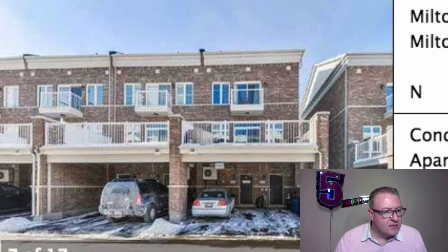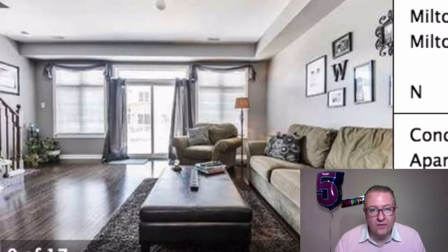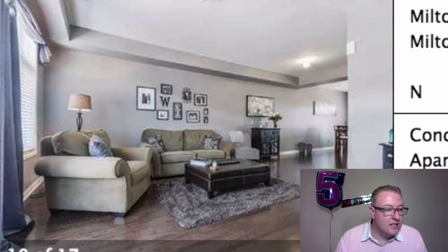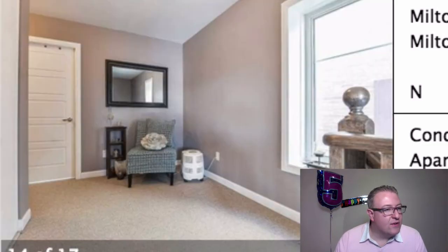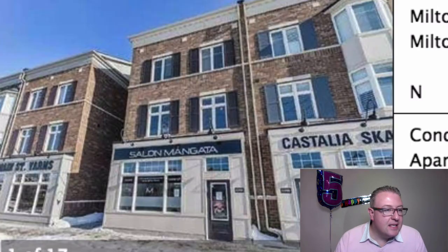My big problem with this one was parking, and we've now seen that they've opened up some parking spots on Main Street. But when I looked at this whole development, I didn't feel like the parking was adequate for the number of residences and businesses that were in here. So the Main Street stuff helps. At the time when they developed, they didn't really offer that option or really advertise it. But anyway, it can be a decent option.